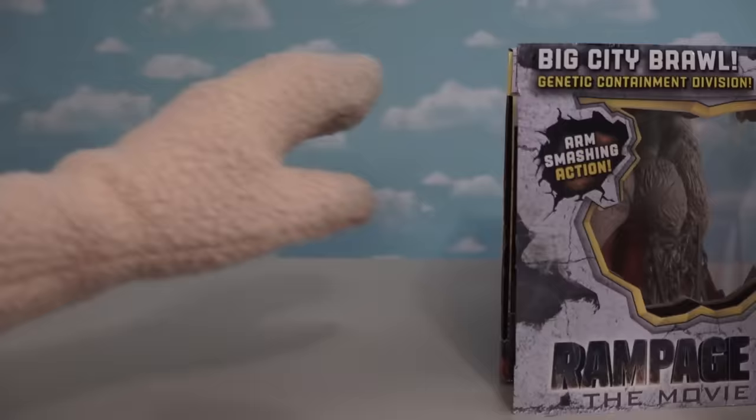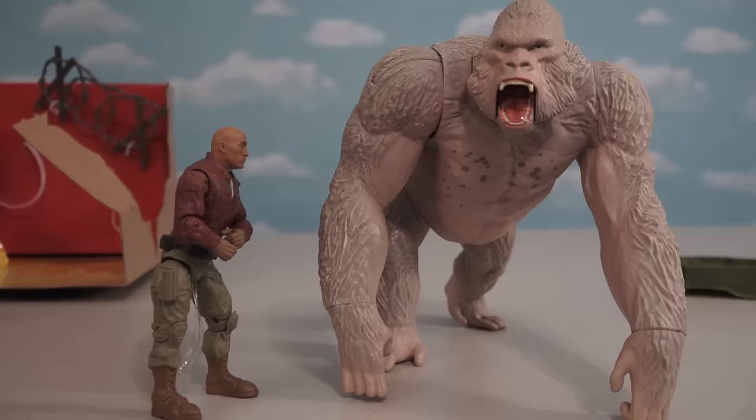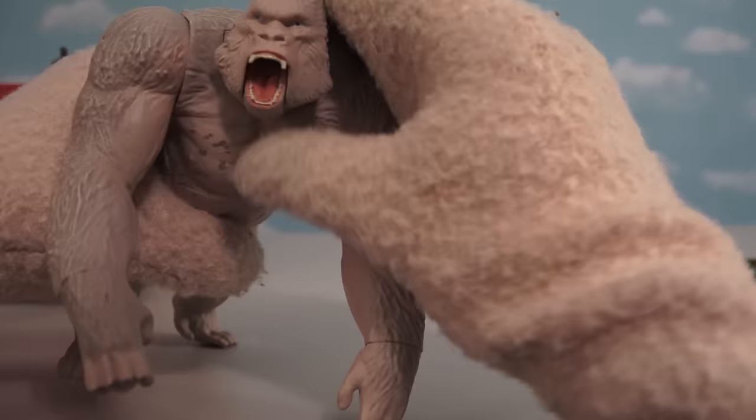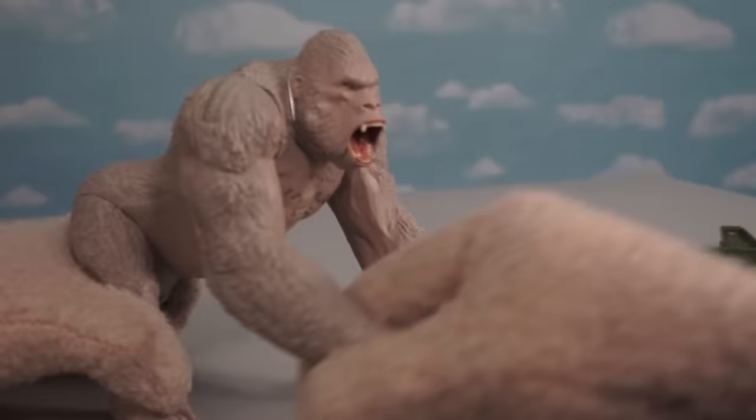Oh, man. So that means little George here now becomes Super Huge George. Out of my way. I am Super George. Oh, what a super cool figure. He also has a spring-loaded fist. Take that, canister! I hate you!